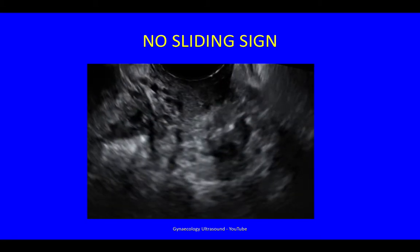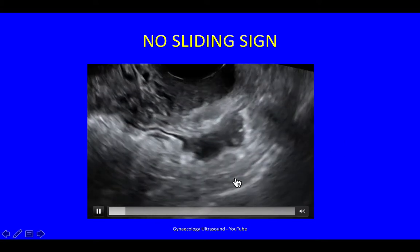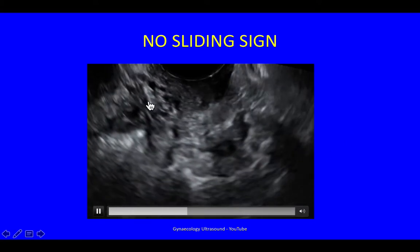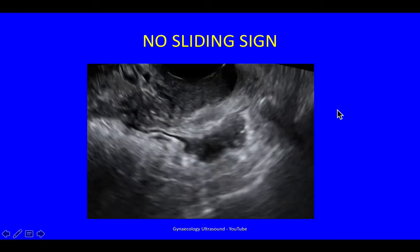You can see that there is no sliding sign on moving the probe in the vagina. The pouch of Douglas and the cervix are adherent to each other. There's no sliding there.